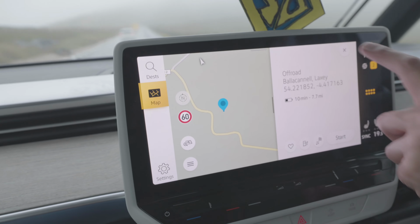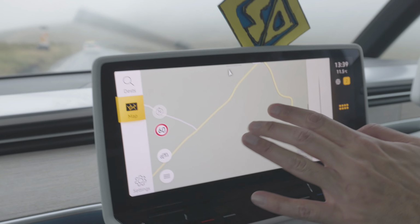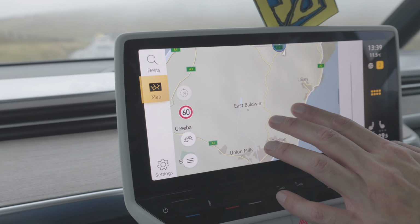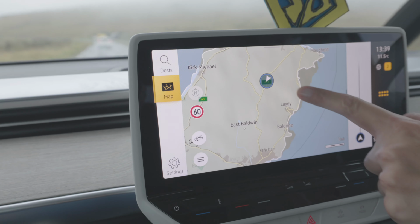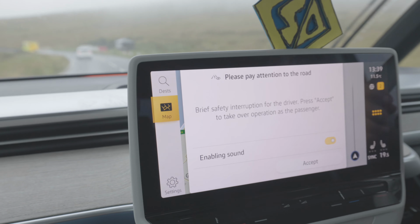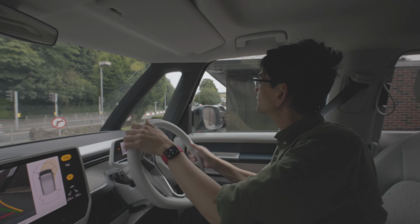The other thing is the touch sensitive buttons for climate. Again, kind of finicky, a bit like the steering wheel. These are just the areas that I think VW should work on, perhaps for the next cars, and then they'll be nearly perfect. It needs a front camera, no question.